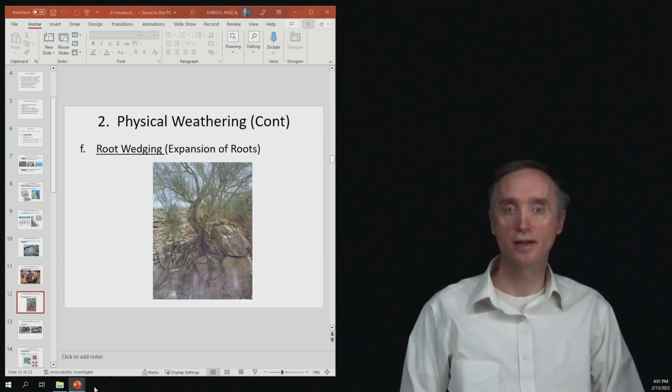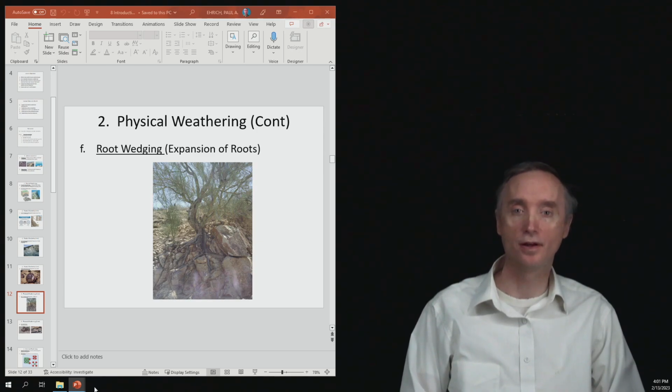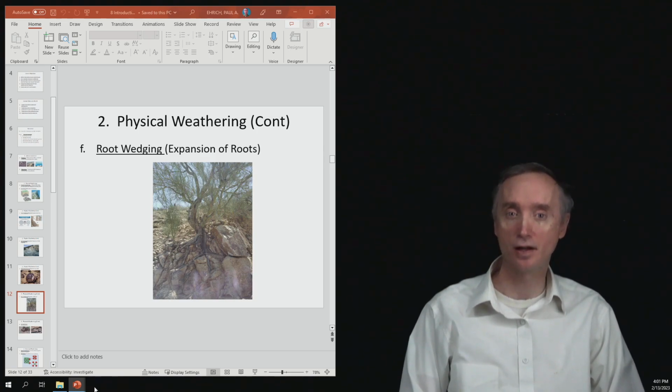Roots can do the same thing, so that a tree, when it sends roots down, those roots can get into solid rock, and then as those roots grow, they exert pressure and they can crack the rock. And then if the rock cracks, those roots can get in a little bit deeper, and as the roots grow, they again can crack open that rock even more.